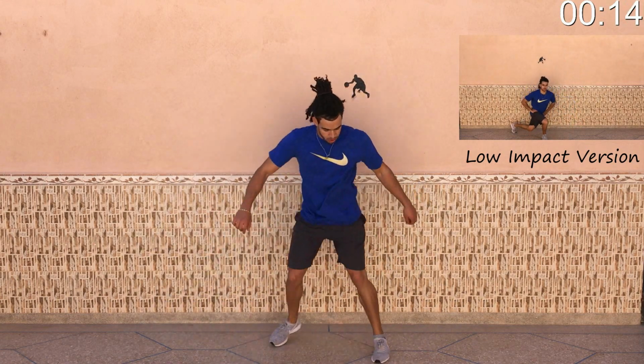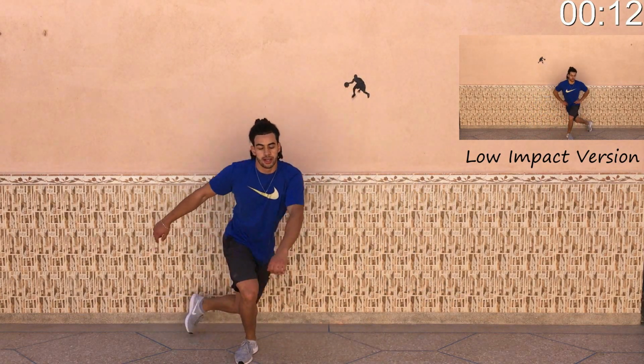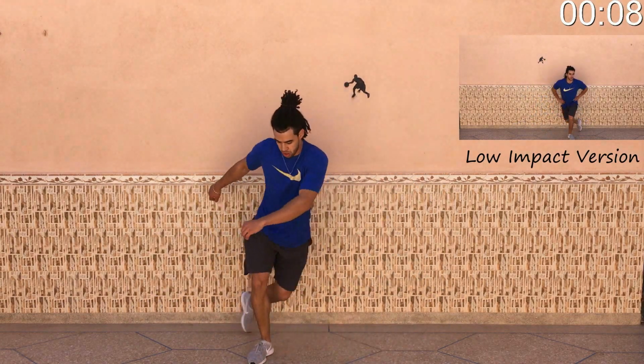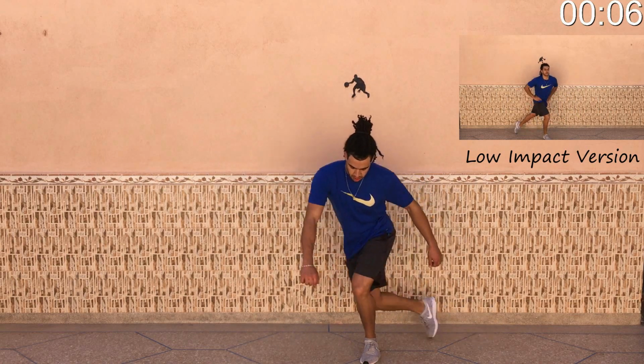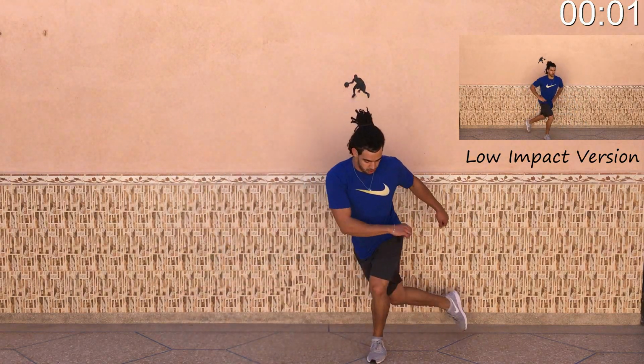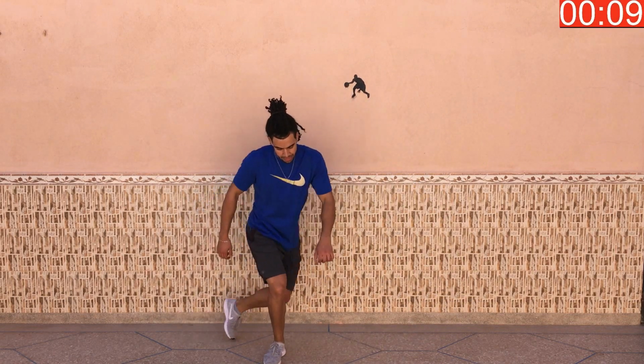This is a great exercise for the glutes, for the quads, everything is working here. And for the low impact version, you can do it without jumping. And you are still gonna feel your legs burning. And rest.